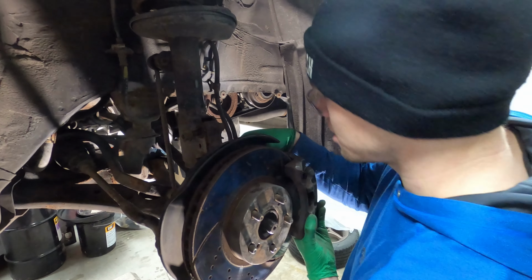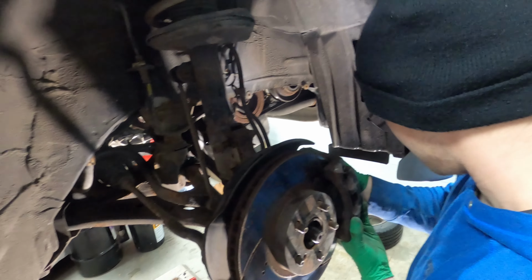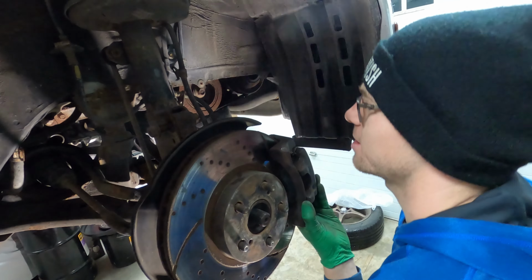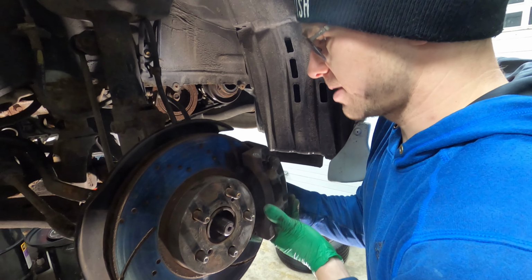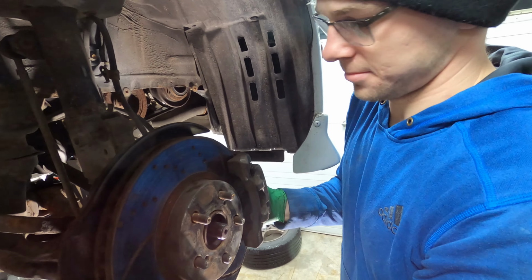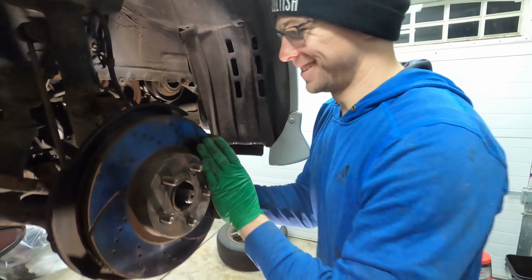Oh, hello. Precarious situation. If I drop this brake caliper, it's going to be a very long night for everybody involved. Do you have a hanger or something to hold it? Ooh, coming in clutch right in time. Yeah. What the fuck? Why is this not separating? Oh, here we go.